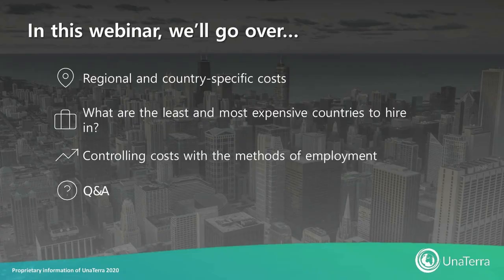In this webinar, we're going to go over some of the regional and country-specific costs at a really high level. Obviously, it's going to be tough to fit all countries into a half-hour presentation, but if there's any specific questions you have, we'll have a Q&A toward the end. We'd be happy to address those. We'll take a look at which countries are more expensive to hire in, which countries are less expensive, and what those costs look like for the employer and the employee.